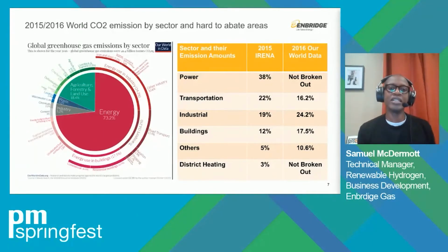What I've done here is I've gone to a couple of sources, IRENA, which is the International Renewable Energy Agency, and Our World in Data. What you can see here is that power use, according to IRENA, consumes about 38% of that. The next is transportation at 22%, industrial, buildings, and then others. This is fairly close to Our World in Data.